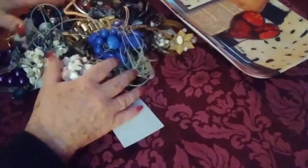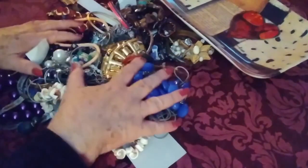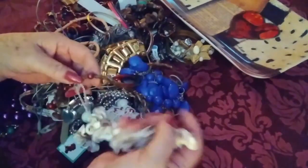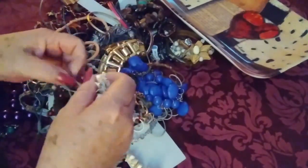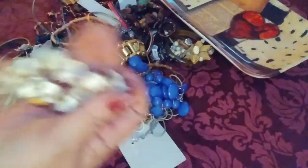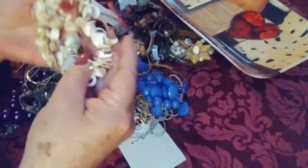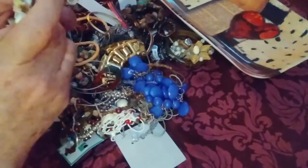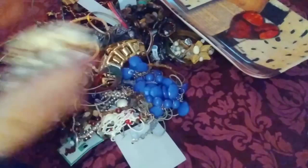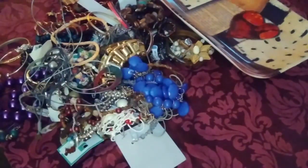So let's just start there. Wow. Well, we'll start with the obligatory shell necklace. If I get a bag that doesn't have one of these or a Cuba bracelet in it, I bet you don't get the Cuba bracelets in the States because you cannot go there. So this is a much more interesting shell necklace than usual. So there's that. Where am I putting this stuff? Somewhere.